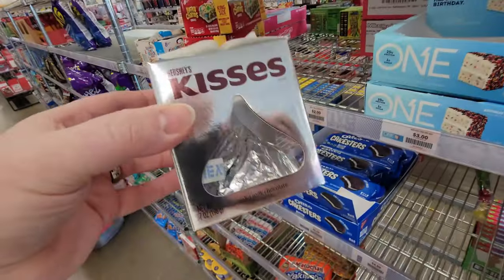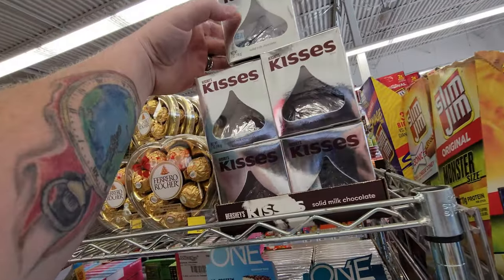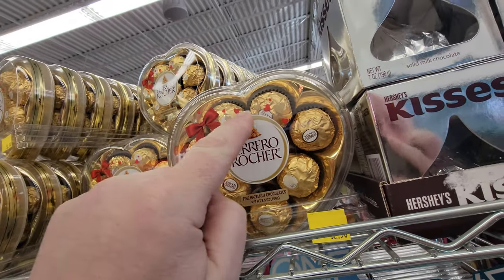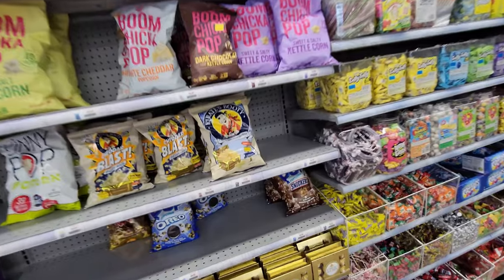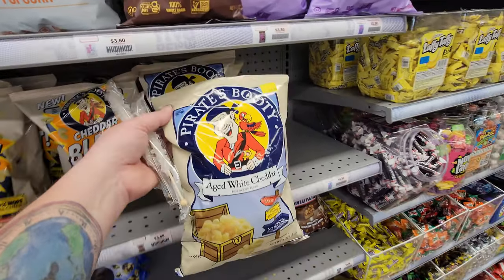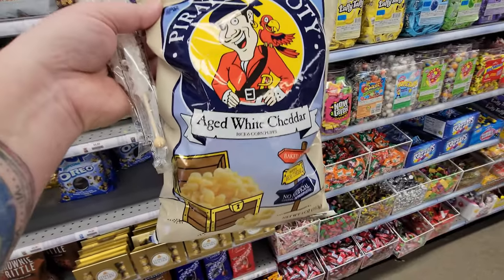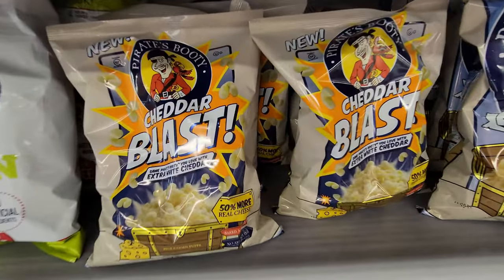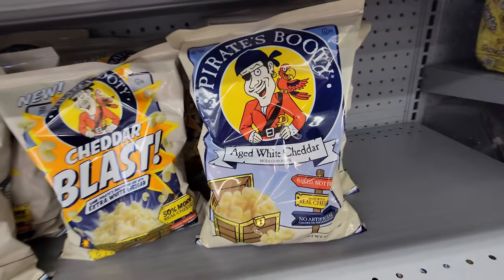So really, if you wanted to get a giant Hershey Kiss to put in there, or even some of these Ferrero Rochers, it'd be like gold nuggets. Oh yeah, look at this, guys. Pirate's Booty popcorn, aged white cheddar. Oh yeah, we're getting some of that. Look, they also have Cheddar Blast, but I like the one with the bigger logo on it.